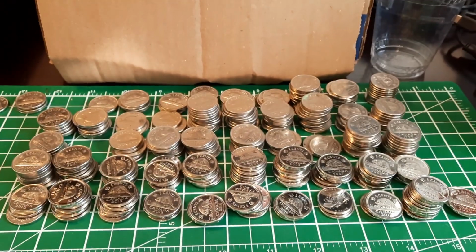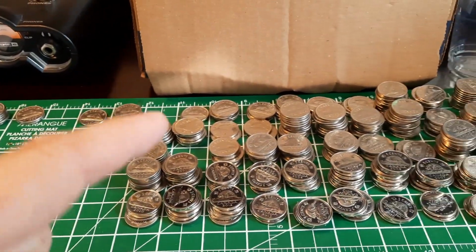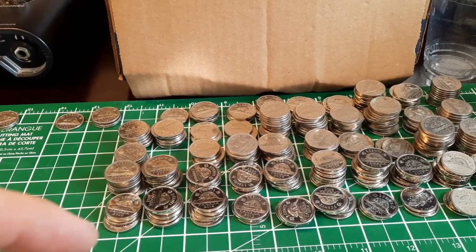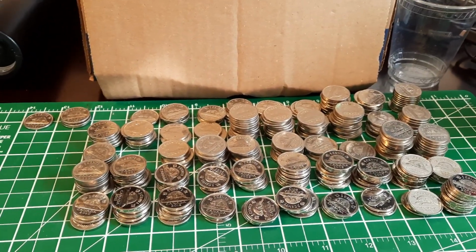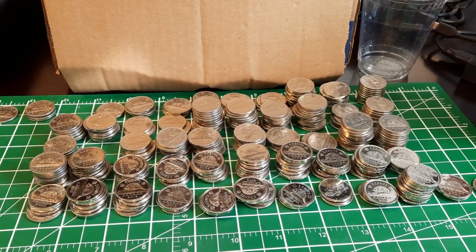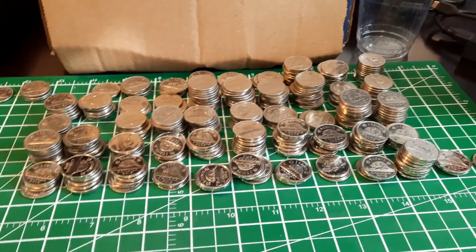Of course, we've got all of these for me to sort through, from the 60s in the top corner all the way through the 70s, 80s, 90s, 2000s, teens, and our 20s. And we found one 2021. So we'll be able to fill most of the slots in our book with pretty good examples. So I'll pick out the best here, line them up in the album, and I'll bring you right back.